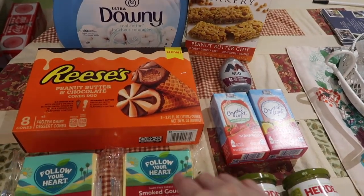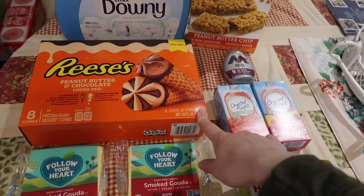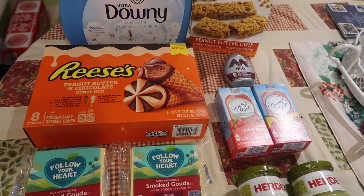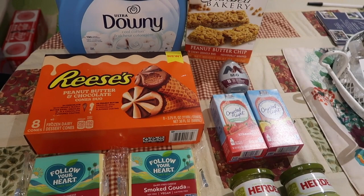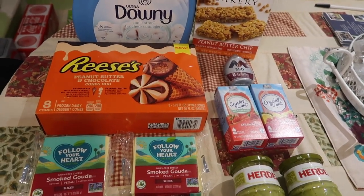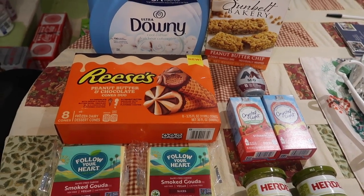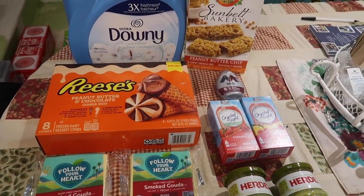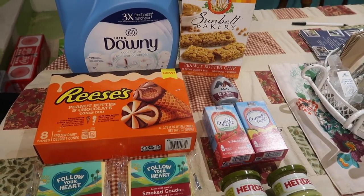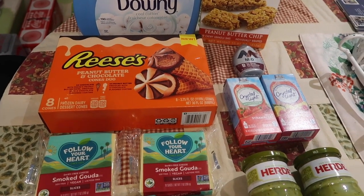I don't know. Anyways, the other advertised deal was a really, really good price. I think the reason they only had one was the Klondike bars. Like these Klondike cones, they had a bunch of different varieties of those. The 8 counts are normal price $8.49. However, there was a $5 off coupon. So that only ended up costing $3.49, which for 8 cones is less than 50 cents per cone.